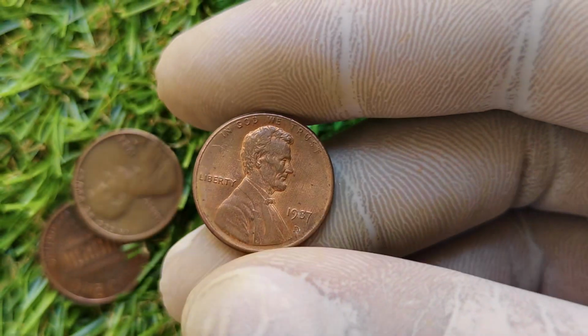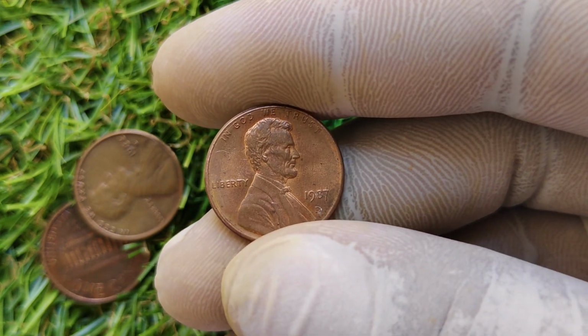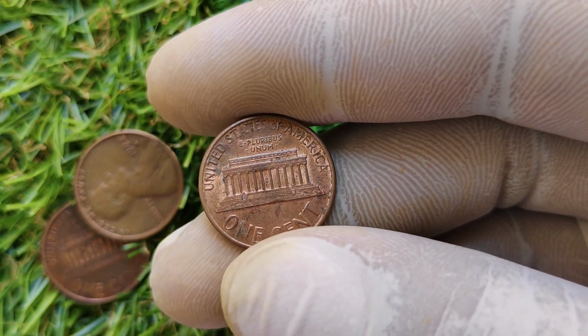History of the 1987 D Lincoln penny. The Lincoln penny was first introduced in 1909 to commemorate the 100th anniversary of Abraham Lincoln's birth.